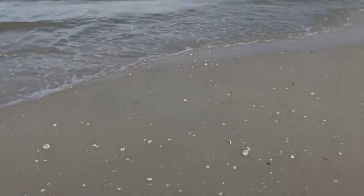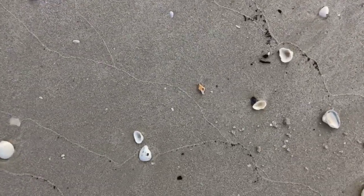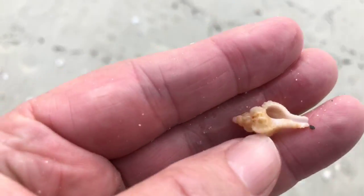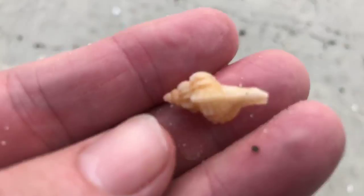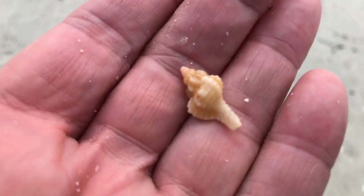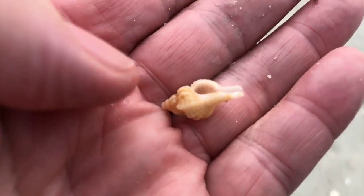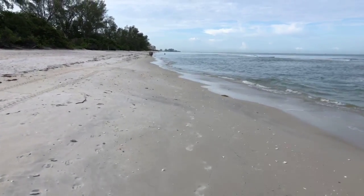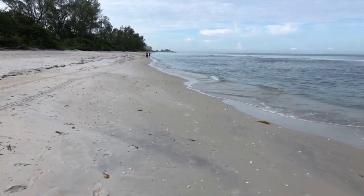Whoa. Look at that. That just caught my eye. A little baby murex. I believe that's a little baby murex. Holy smoke. Amazing that I spotted that. Just looked down at the right time. Wow. Very cool. Gotta remember to look for the little ones. It's not all about the big giant ones. Lots of little treasures on the beach.